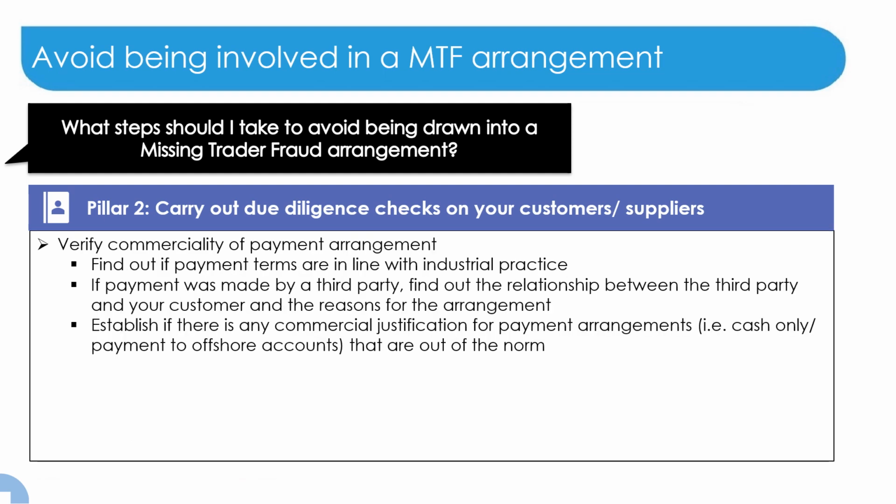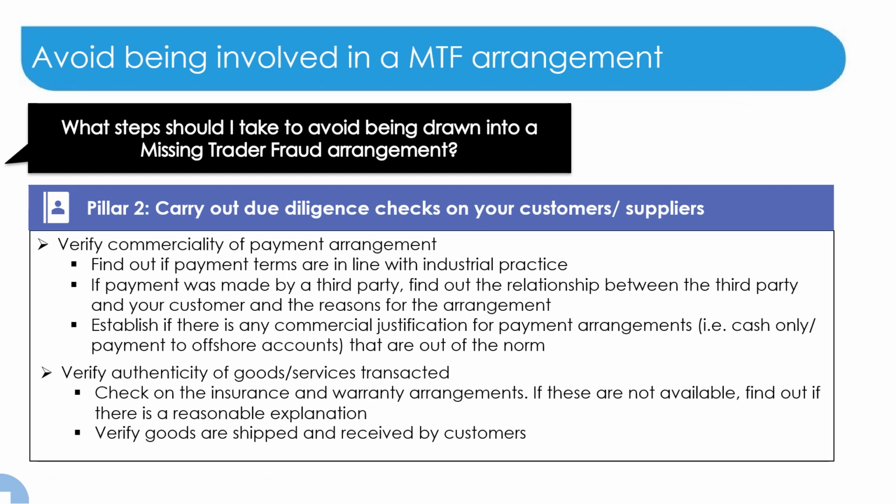Examples of due diligence checks also include verifying the commerciality of the payment arrangement and verifying the authenticity of the goods or services transacted. We have listed some possible verification actions you can take here.